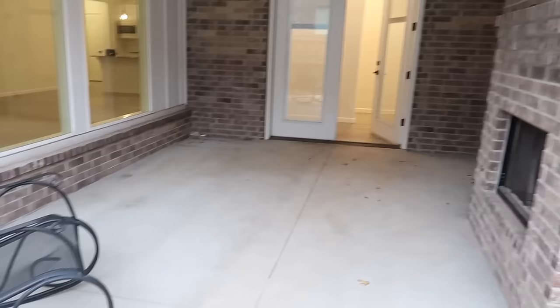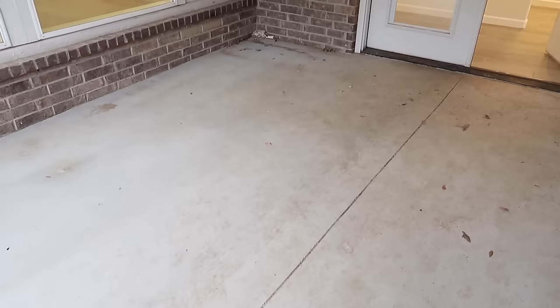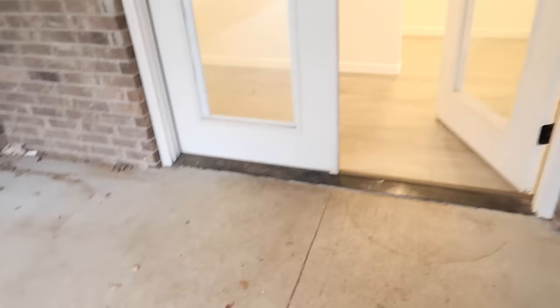Love it so much. I am glad at least that there's a nice big paved area here so the dogs aren't going directly from the mud into the house, because that would be so dirty. So we can probably set up a little paw washing station here to make sure their paws are clean before they come in.